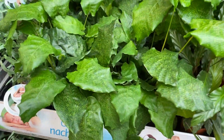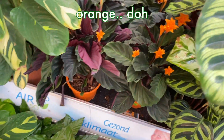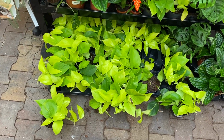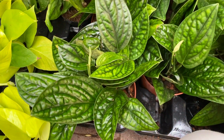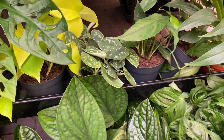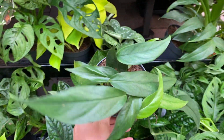More bigger calathea mosaica. And the new calathea with the purple flowers, the croton or whatever it's called. Lots of epipremnum neon and some monstera peru or karstenianum. Some pictus, Scindapsis pictus. Are these the Cebu blues? Yep. And some serious Cebu blue.